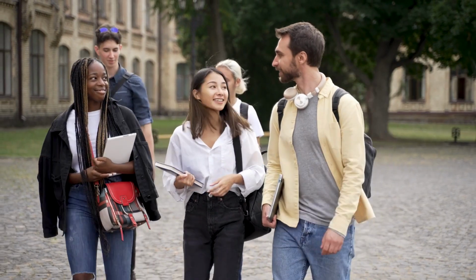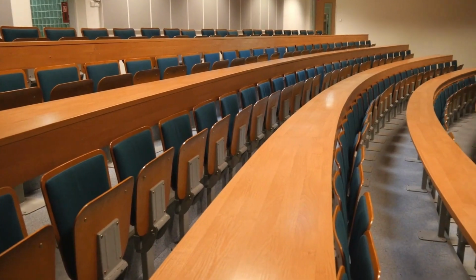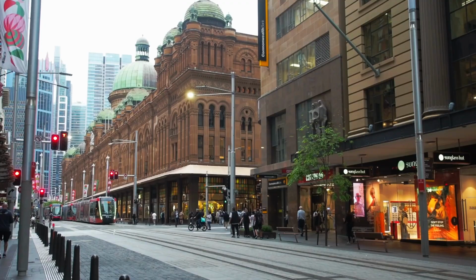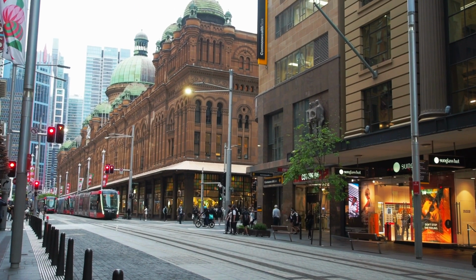If you want to study at a university here in Australia, you're going to be required to submit evidence of your IELTS academic test. If you want to work here or apply for a specific visa, you might need to submit your IELTS test as well. This is mainly to demonstrate your proficiency in the English language.